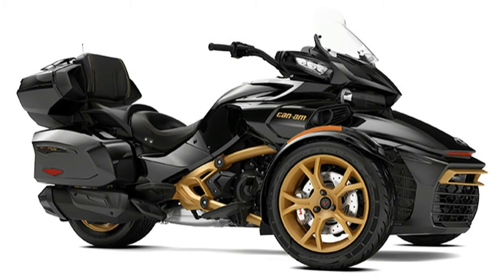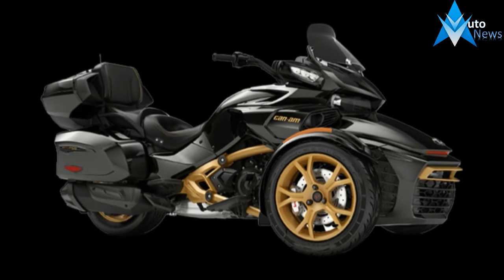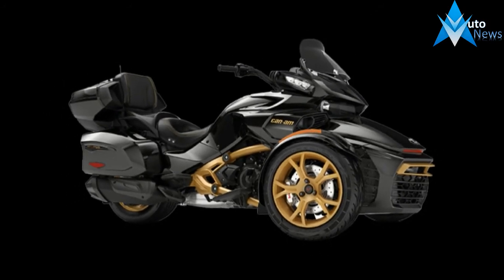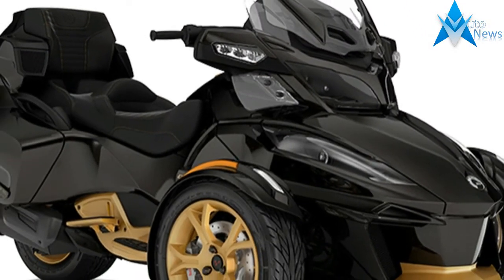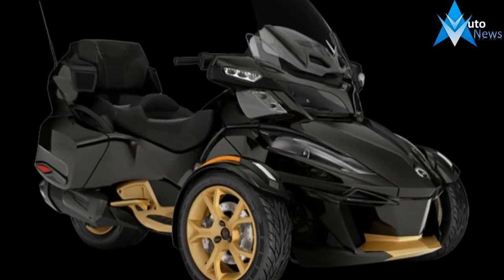A starting point for incredibly fun riding with its cruising riding position and spirited performance at an attractive price. The Spyder F3 is a great starting point for your open road adventure, with its outstanding engine, cruising riding position and head turning style. Spyder F3.